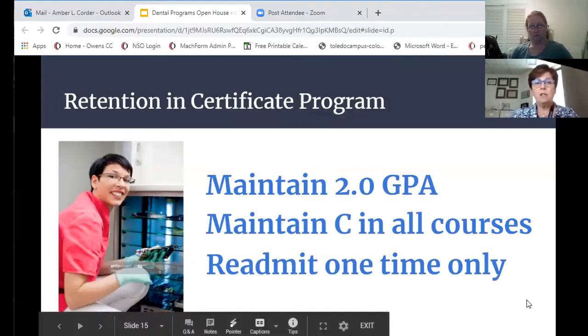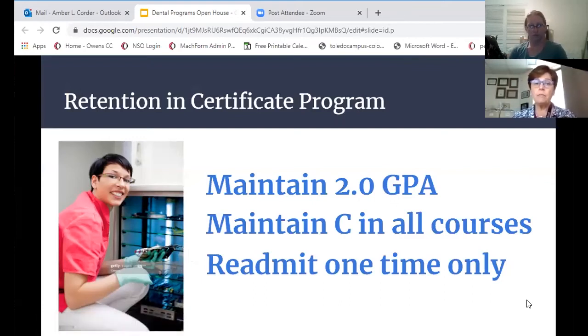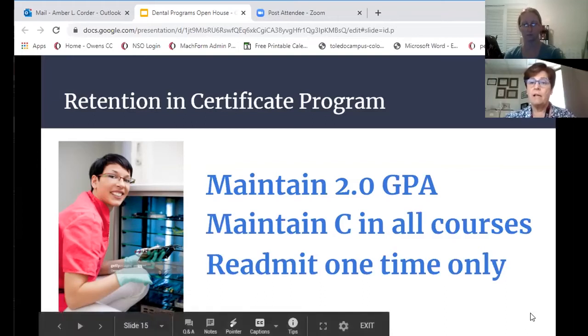How do you stay in the certificate program? You need to keep a 2.0 GPA. You need to maintain a C or better in every course. And you're able to readmit on a one-time only basis. Sometimes life happens. We've had students who've had to step out due to pregnancy, and they've come back because they wanted to finish. So we just add you into the next cohort. So it works out very nicely.